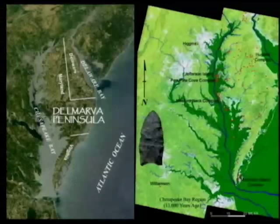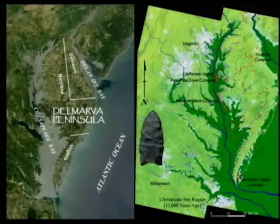So just to give you an idea of the concentration, density of sites and artifacts, Clovis artifacts in eastern North America, I want you to look at the red dots on the eastern shore of the Delmarva Peninsula here, this area here. These are actual Clovis sites, and even though they're all, 100% all surface sites, to be counted, in order to get elected as a Clovis site, they have to have at least three diagnostic artifacts. Otherwise, they're what we call an IO, or an isolated find.